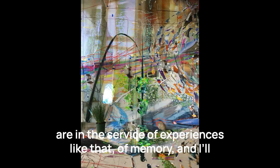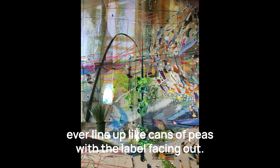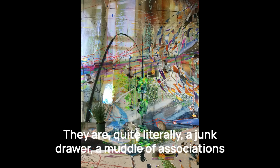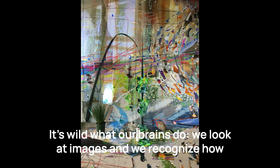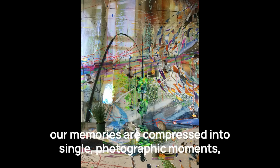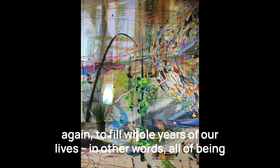that, of memory. Our brains and our memories, I'll even concede, don't line up like cans of peas with the labels facing out. They are quite literally a junk drawer. A muddle of associations and triggers, colors and subjects, scraps and emotions. It's wild what our brains do. We look at images and we recognize how our memories are compressed into single photographic moments, what Z calls interior images, that then expand to fill the space again, to fill whole years of our lives.